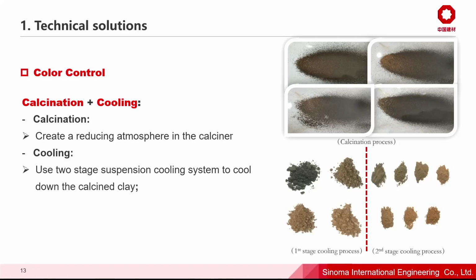So we have to do the test. If we go too fast, that means the temperature is still high, and in the 2nd stage the calcined clay becomes reddish again. If we go too late, that means we cool down too low in the 1st stage, and then it's a waste of energy. So we must do the test to find the suitable temperature for the two-stage cooling.